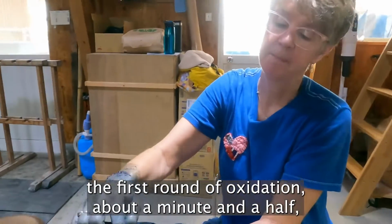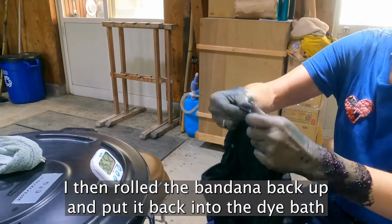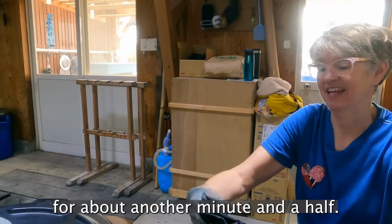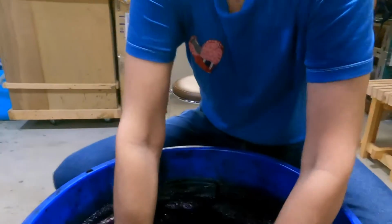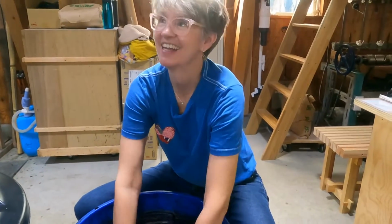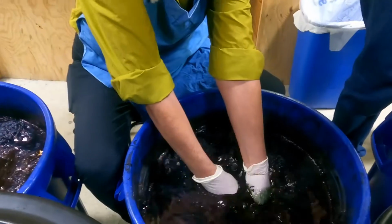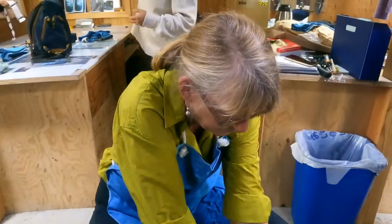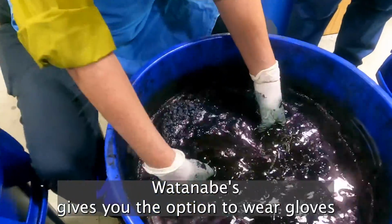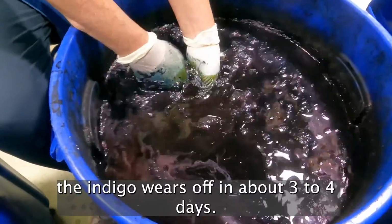After the first round of oxidation, about a minute and a half, I then rolled the bandana back up and put it back into the dye bath for about another minute and a half. Watanabe's gives you the option to wear gloves when you're doing the dyeing. If you choose not to, the indigo wears off in about 3 to 4 days.